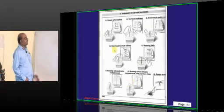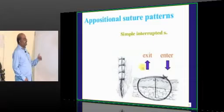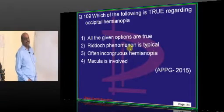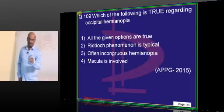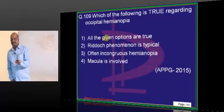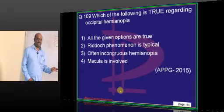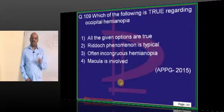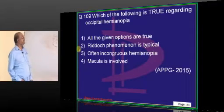Halsted is the interrupted quilt suture. Then you have simple interrupted, simple continuous, continuous lock. So that is 2 months of surgery posting. Sutures, transfusion basics, and needles and surgical instruments. You have to review because nowadays it is a high yield area for the examiner.